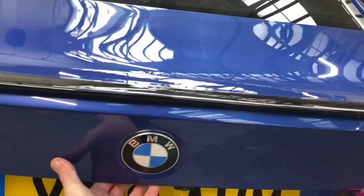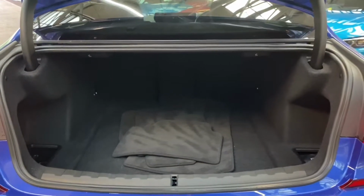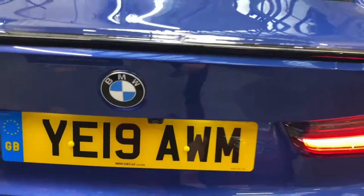Reversing camera, and you do also get a massive boot space on the G20 3 series. They now all come with split folding seats. There are the genuine BMW floor mats, which will of course also accompany the car.